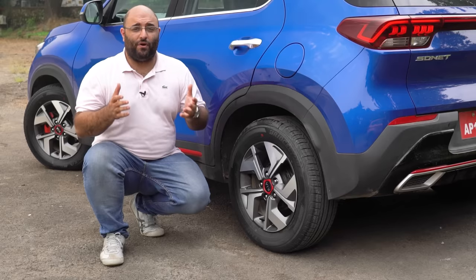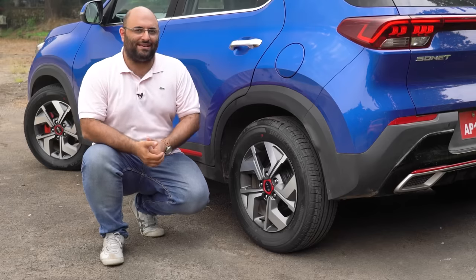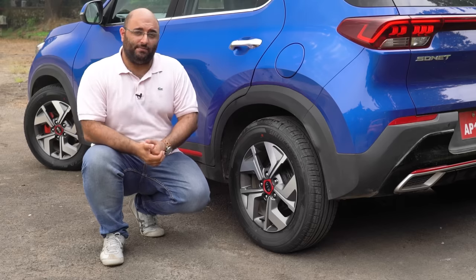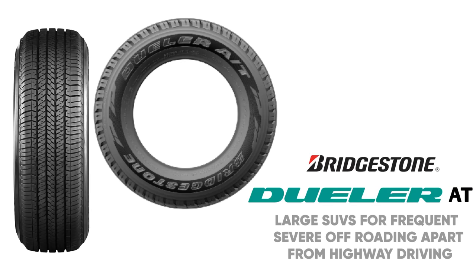Now, tires that are meant for SUVs or compact SUVs need to offer that little bit extra in terms of their characteristics as they compare to a passenger car tire, both in terms of the amount of grip they offer and, of course, how durable they can be.